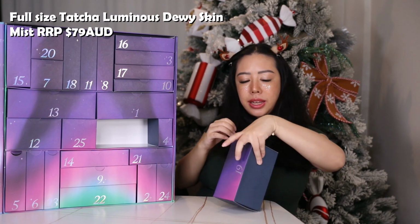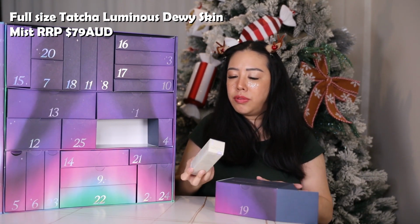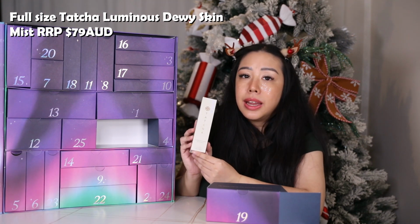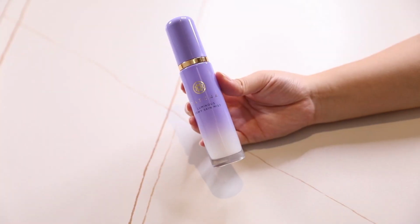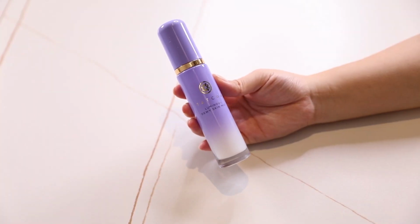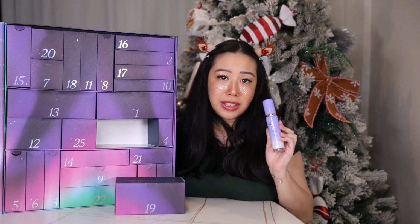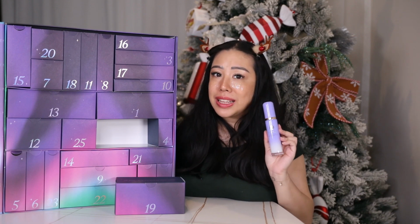Day 19 is the Full Size Tatcha Luminous Dewy Skin Mist. Now this is 40 ml and retails for 79 AUD. This facial mist can be used to set makeup or to refresh and hydrate your skin. I've honestly been meaning to try more Tatcha products and I haven't had the chance to try this one yet. It looks so luxe, so I'm glad to see this in here.